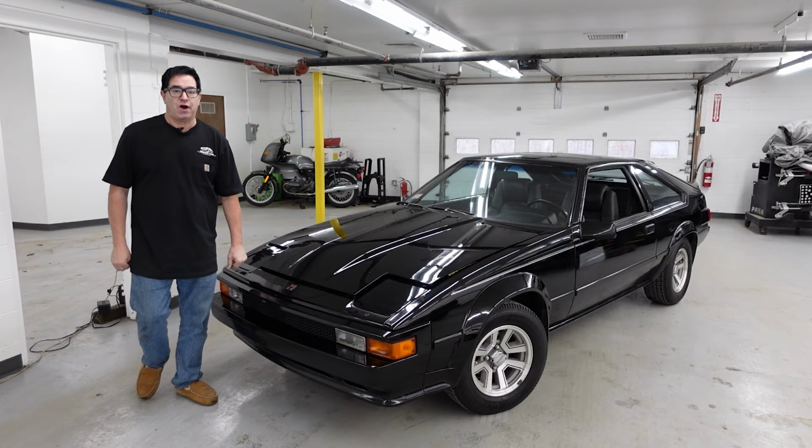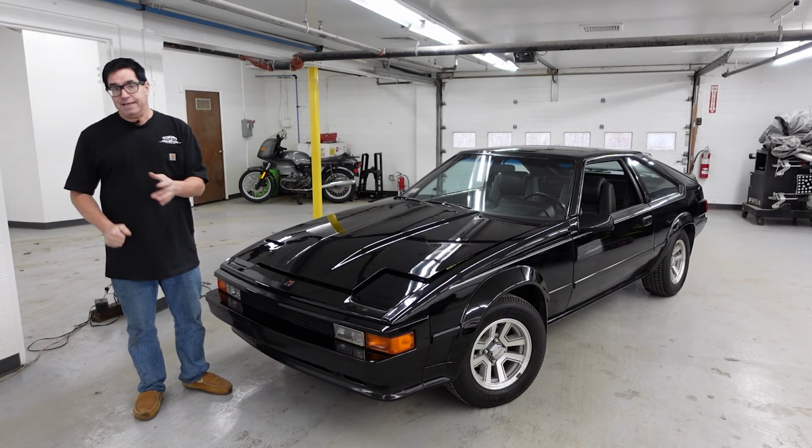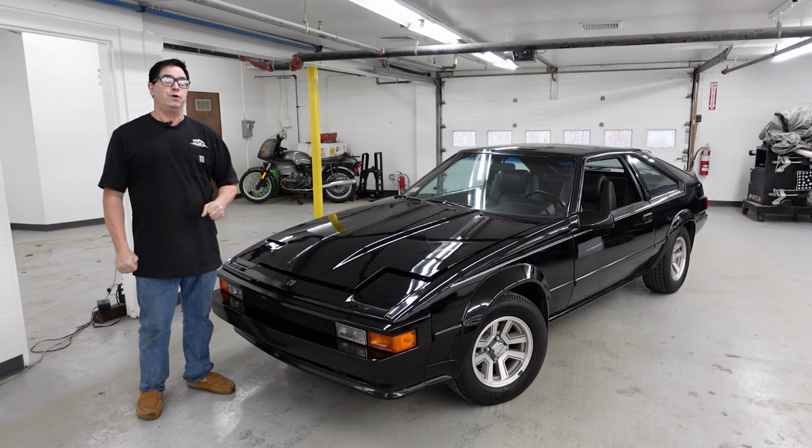Steve Mignone here at High Octane Classics in Auburn, Massachusetts, with something interesting and unusual. No, it's not an American muscle car, but it is a muscle car, at least if you consider it by 1980s standards. It's a 1985 Toyota Celica Supra.